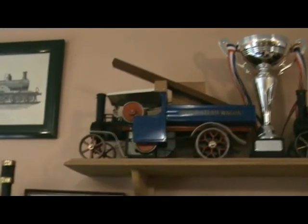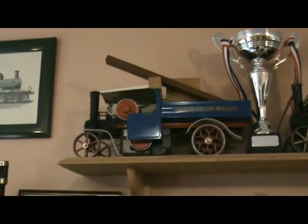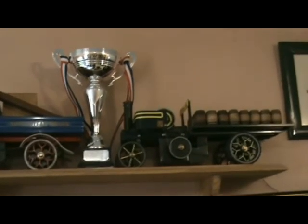And in this section we have Mamod SW1 and the award-winning steam dray.